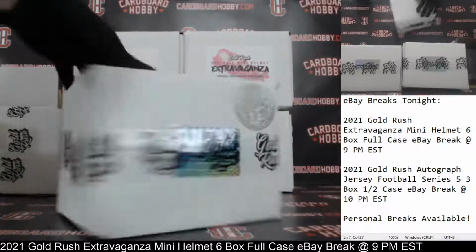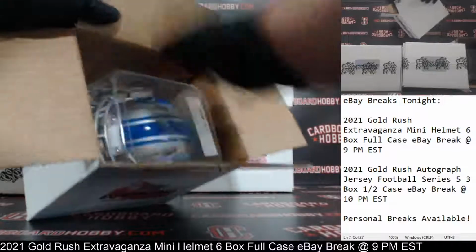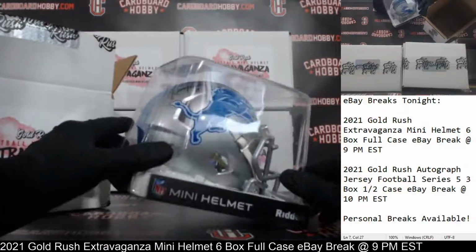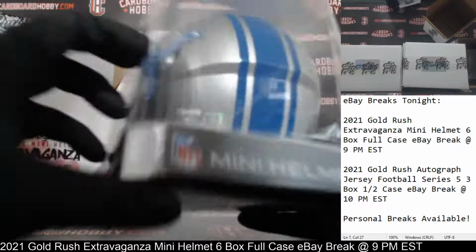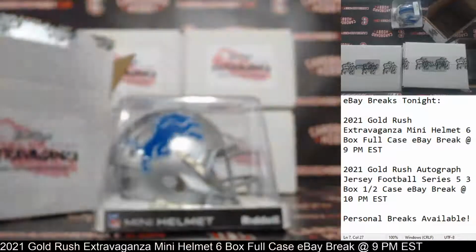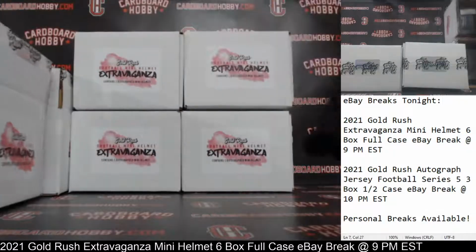Autograph mini helmet number 2. And the Lions on the board. That's a sharp looking helmet there. Really is sharp. Here's your auto. That is Kenny Golladay for the Lions. And we've got a Fanatics COA there. Lions on the board. Nice Kenny Golladay. Lions owned by Tigress Stiff 90210. Congrats. Very nice Kenny Golladay. Very nice helmet there.